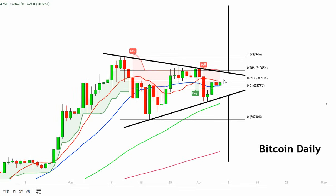Now, if we did have an upward resolution and cleared the 10-period moving average, cleared the trend line, we'd be clearing the little cloud here, and the signal would change from sell back to buy. Right now, again, it's going from sell to buy to sell, and it's showing we're just going sideways. So we're looking for a resolution up or down.